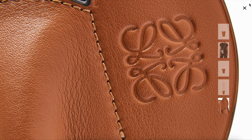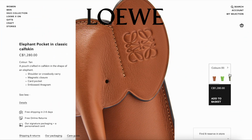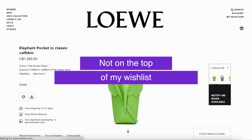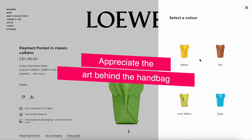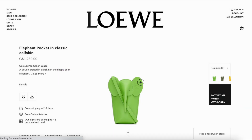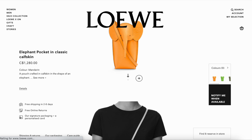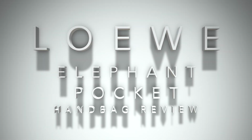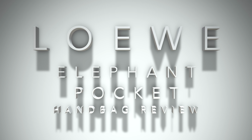Honestly, at this price point with my limited budget, with children on the side, I don't think it's at the top of my wish list, but I certainly do appreciate having the opportunity to admire it in person, and hopefully it will be helpful for you if you are considering this handbag to add to your collection. So that's it for today, reviewing the elephant pocket bag from Loewe.